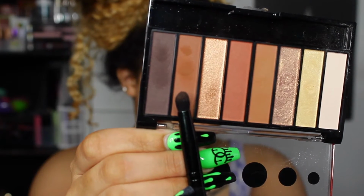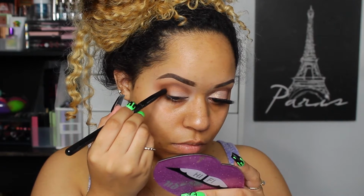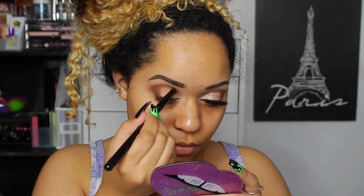Then we're going with this other brown. It's like 2 or 3 shades darker than the original shade we just used. And I'm just deepening this with this Morphe B18 brush.